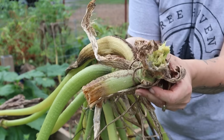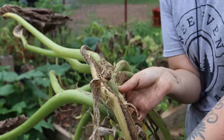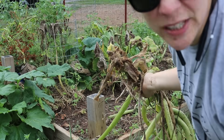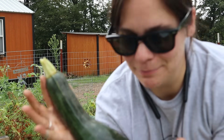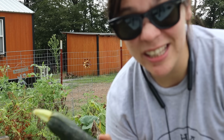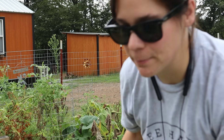See, this one definitely was a vine borer that attacked it and killed it. They're probably in there. It'll be a nice treat for the chickens. Here it is, guys. My last zucchini of the season. Well, bittersweet. But just like my cucumbers, guys, my zucchini outdid itself with my production.